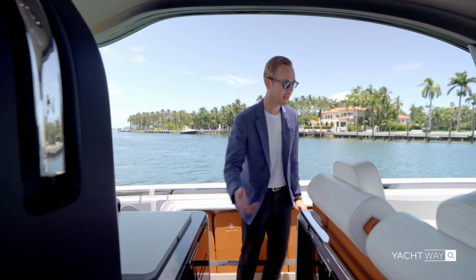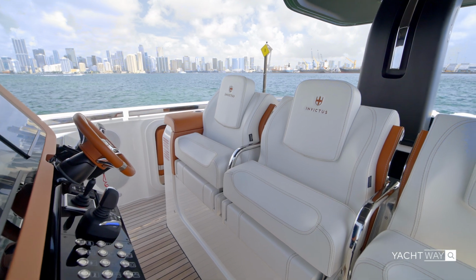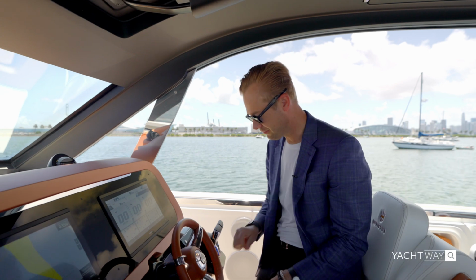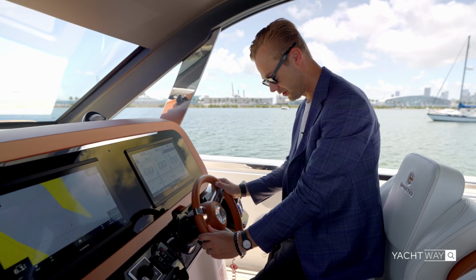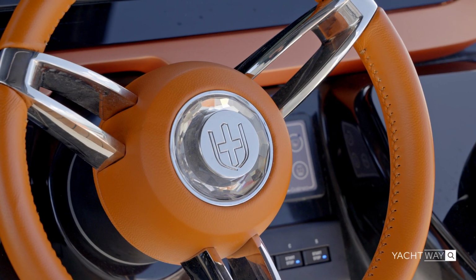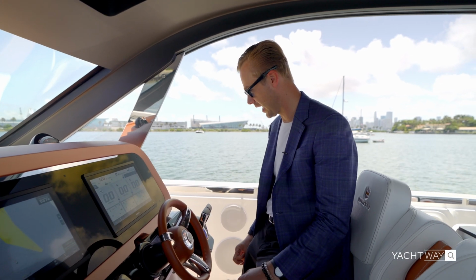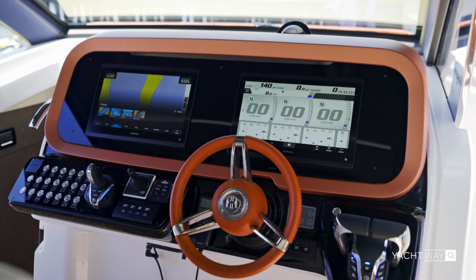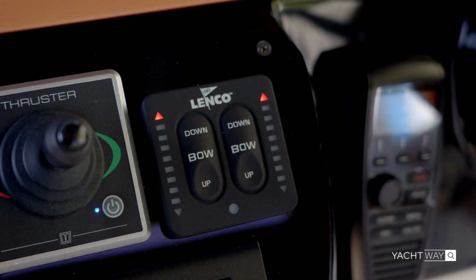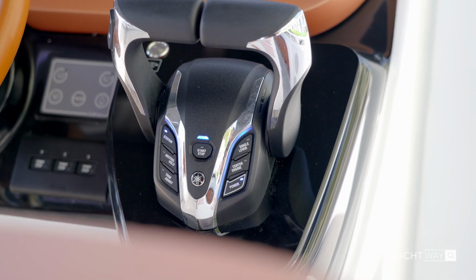Now, let's get to the helm station, because a lot of you are going to like to be here. First of all, the steering wheel is very nicely finished. I like the leather texture of it. And you have this diamond insert over here. I mean, this is like bling bling on steroids, you know? But very nicely finished once again. You have dual 16-inch Garmin monitors, bow thruster, Yamaha joystick, obviously your trim tabs, your autopilot controls, and obviously your throttle controls on your right-hand side as well.